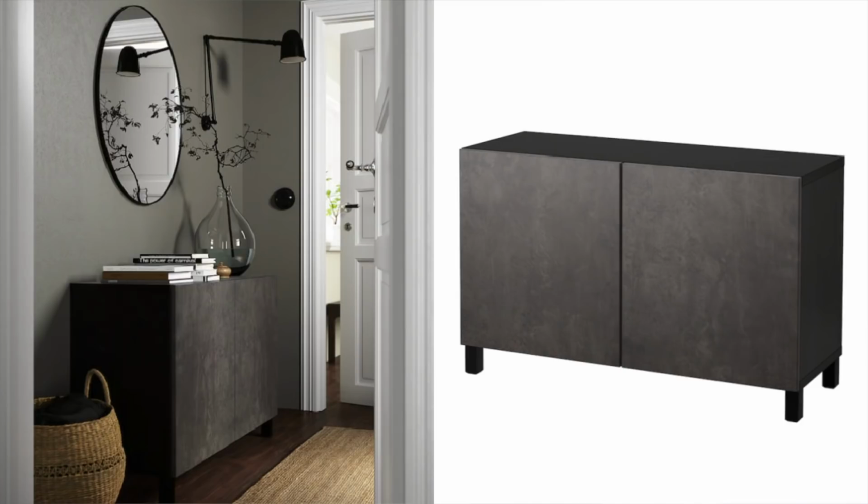I think I'm going to get the smaller little storage cabinet that they have with two doors, and I might just get that for a different space in my home and have the black with the concrete. I prefer the black with the concrete. They do have the white with the concrete effect. It's kind of just whatever your style is, but I would highly recommend going in and checking out the concrete effect addition to the Besta.